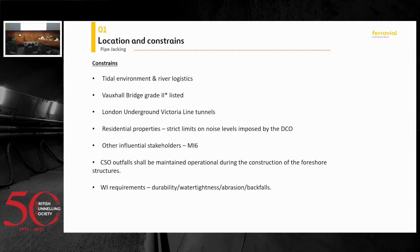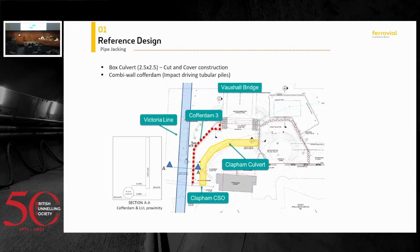So again, this is just listing all the big challenges that we were facing when we first looked at this piece of work. Here is a plan view of the reference design. You can see Vauxhall Bridge, and in yellow, the Clapham culvert that we had to build. Originally, how we envisaged this at tender stage was that we were going to build a combi wall cofferdam, and then build this Clapham culvert in a cut and cover fashion.